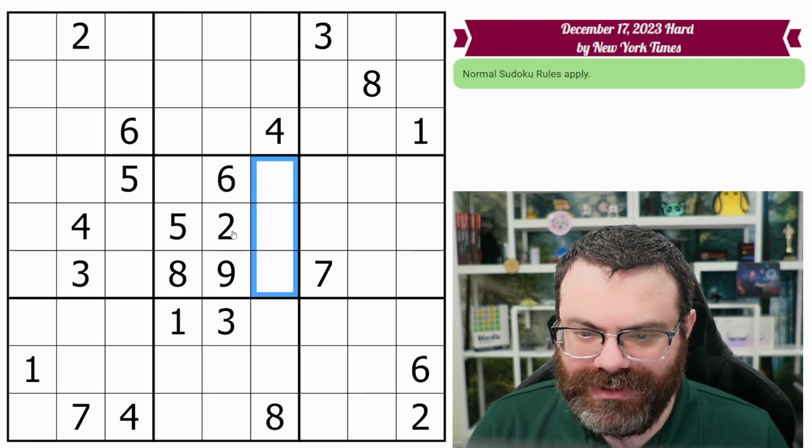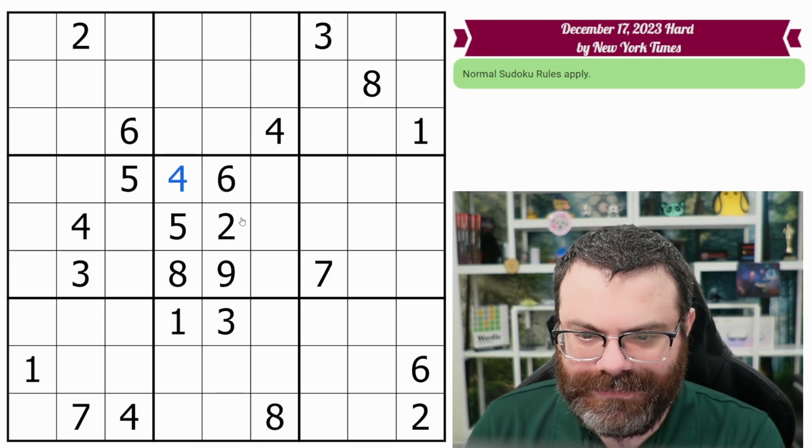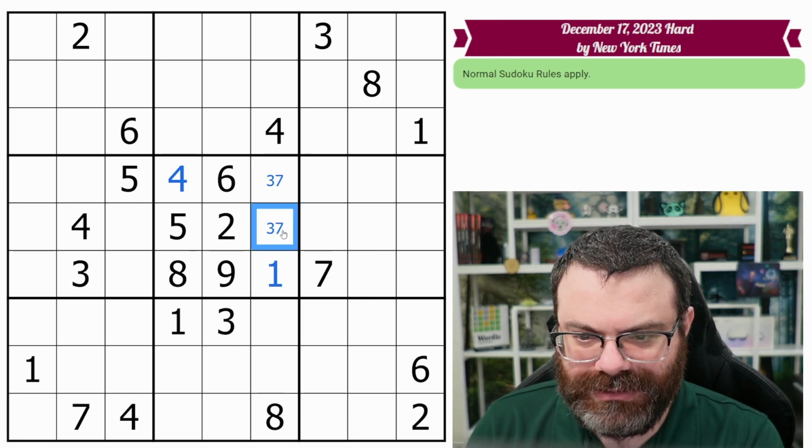Like for example, this 4 looks down. So in this box, this is the only place for 4. So that leaves a triple here. This is 1, 3, and 7. This can't be 3 or 7, so that's a 1. Leaves a 3, 7 pair. Yeah, already really nice. We do anything else?